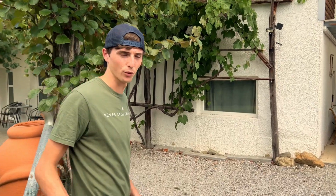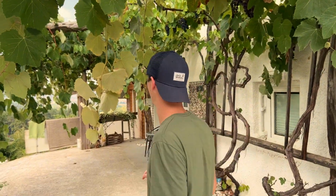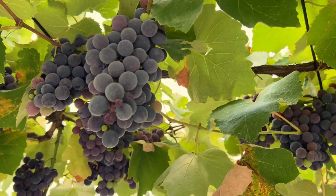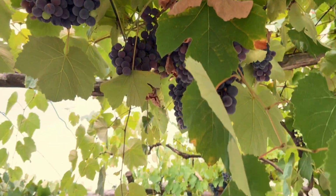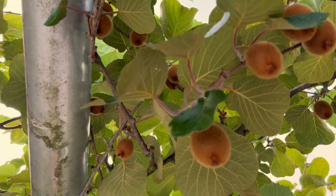Alright, so first of all, we've got a grapevine and kiwi vine right next to each other, growing over the top of the driveway. So look how many grapes on here for a start. Originally I only expected to see this in the Mediterranean, but it surprised me that you can actually grow this in the continental climate as well. But again, this is perennial, so each year it produces itself, and it's that simple to grow grapes and kiwis in this kind of climate.